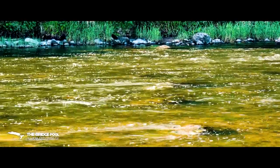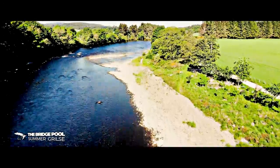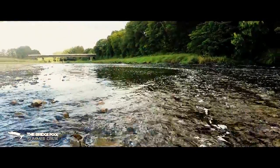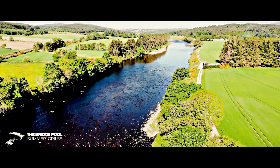With the water low like it is today, the grilse will be sitting high up the neck of the pool, where the fish will be aerated by the fast flow of the water and cooled in the shadows of the overhanging trees in the south bank. They will wait here until it's time for them to leave the bridge pool and run the shallow shingle bar through to riddles in the mill pool above.